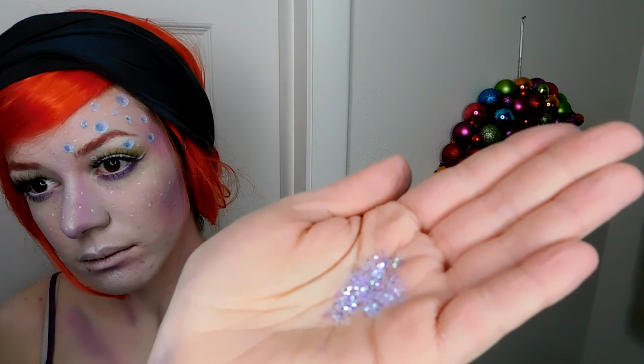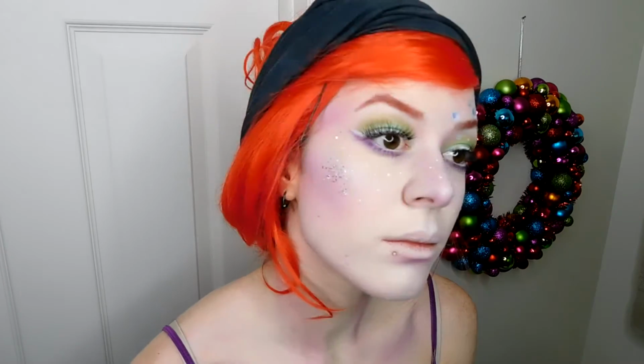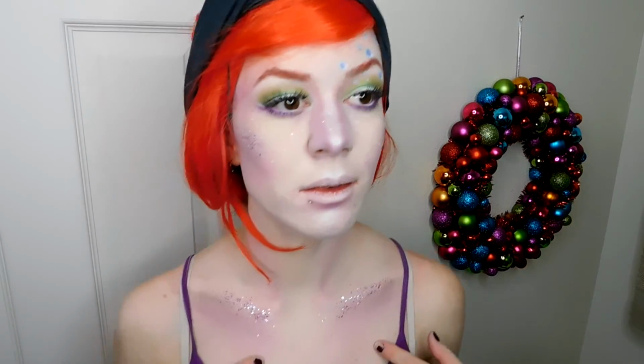Moving on, I'm going to be taking some eyelash glue and applying that to my cheekbones and collarbones. I'm going to be taking this iridescent purple glitter. Do not apply it to your eyes, that's definitely not eye safe. I'm just going to be applying that now. It reminds me of fish scales, so that's why I decided to add it just to give some unique texture to this makeup look.